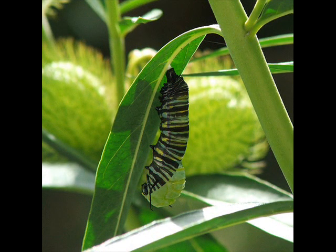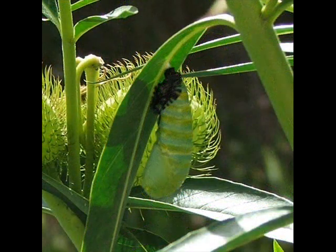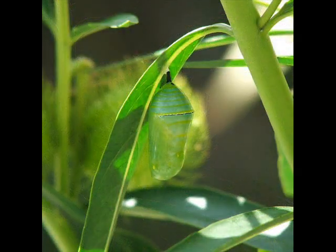He crawled up onto a milkweed leaf and hung himself upside down in the shape of a J. Bob then began to cover himself in this green coating. It starts off near his head and then moves up along his body until it connects at the top near the leaf. Finally, Bob is entirely covered in this green coating. He has formed a chrysalis, and with time, it hardens.